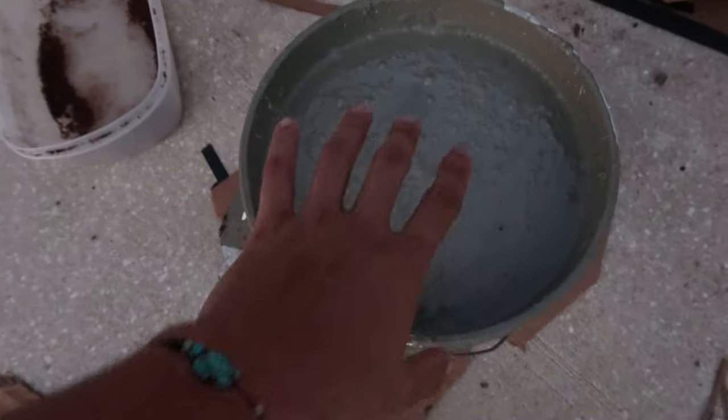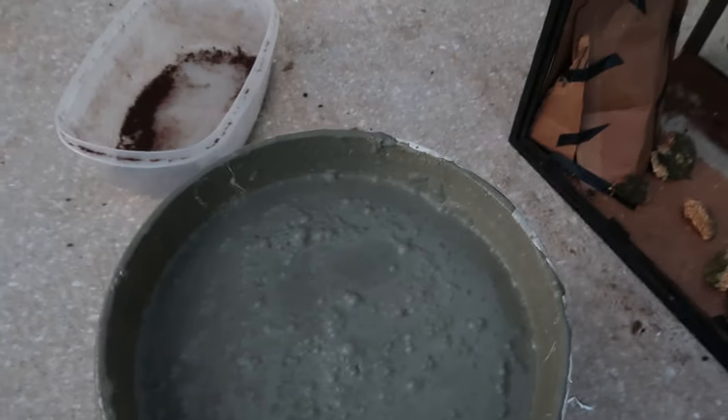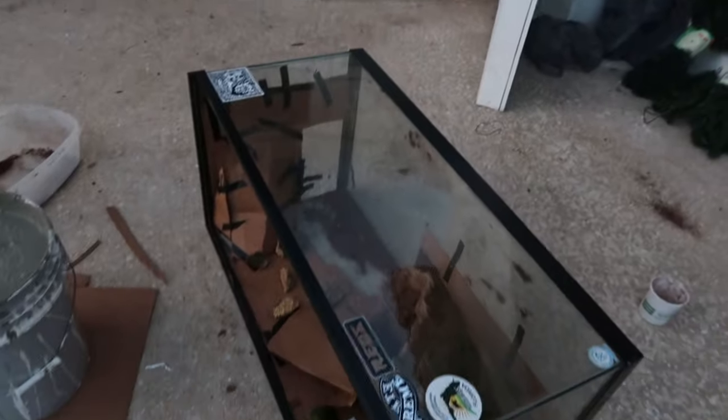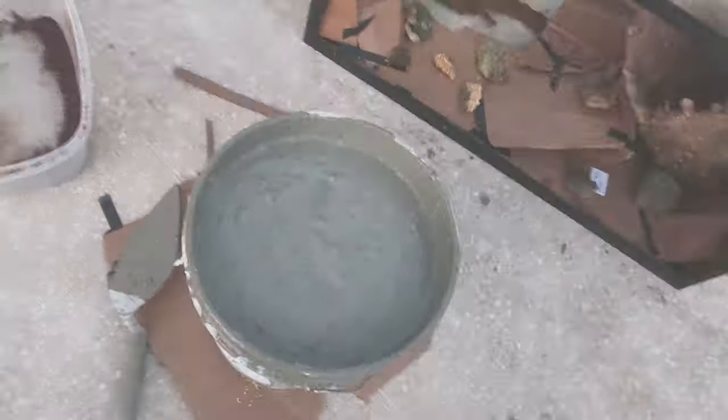Alright, time to actually start mixing now. I made this first batch very liquidy, just to make sure that I can coat everything, even the side panels right here where it's just glass. This is just so you can't see anything. The next coat's going to be much thicker, and that's what's going to create the structures and hold this all together. This is almost like paint. Alright, I'm going to get to work.